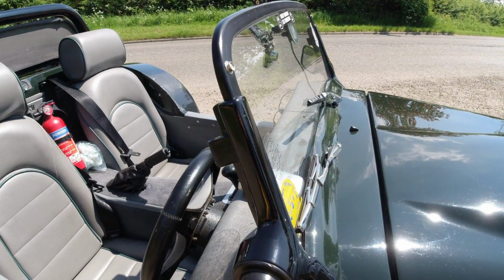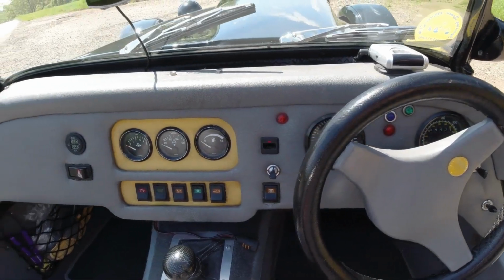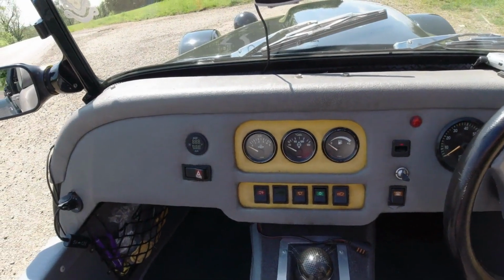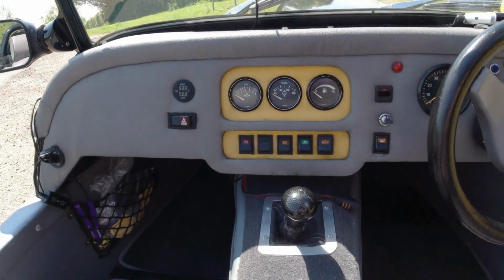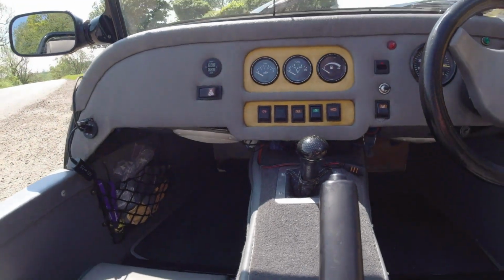Inside, the ZEI features adjustable seats and a complete range of analog instruments, and comes in a choice of 7 colours with a choice of interiors in either vinyl as standard or leather as an option.